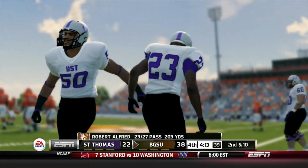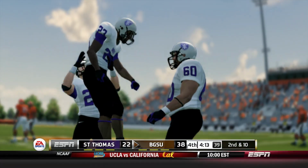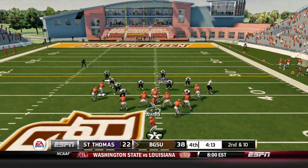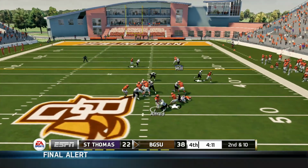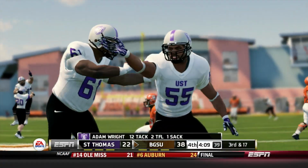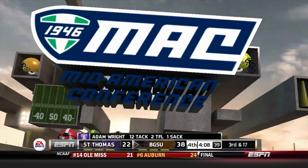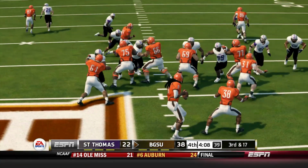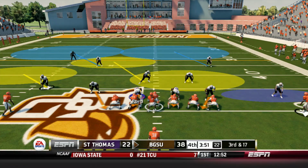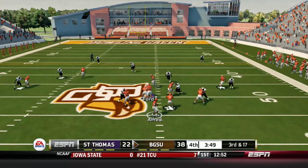Now Bowling Green's back on the field. They have an incompletion for once, so that does stop the clock. Now it's 2nd and 10. We're going to send the blitz. See if we can get some distance, and we do just that as Adam Wright was able to get into the backfield. He's having a phenomenal day. He already has 12 tackles. He reminds me of Bobby Boucher from the Central Louisiana State Dynasty.